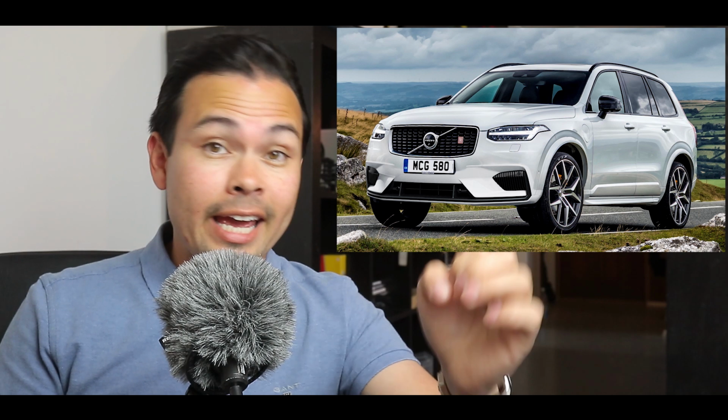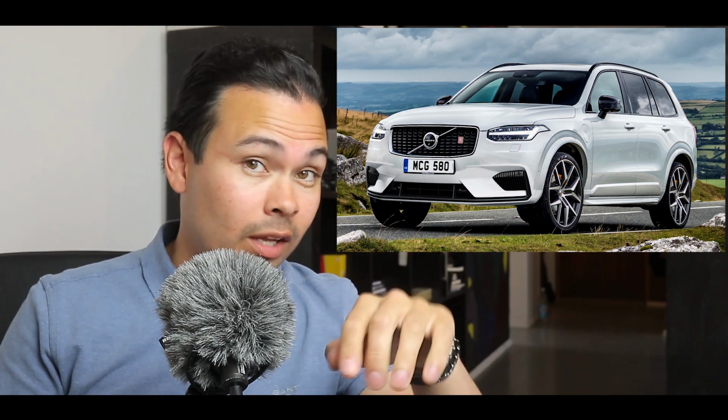So the theme here is that the competition has cars that are equal to the XC90 T8, but all of them have higher performance versions. So what better thing for Volvo to do than to make a performance version of the XC90 T8? And they could do that by, well, what could they do?